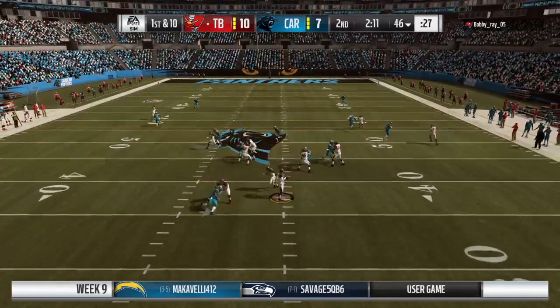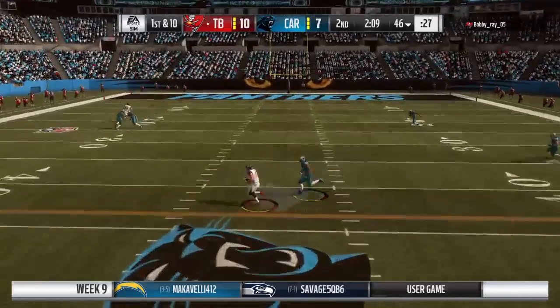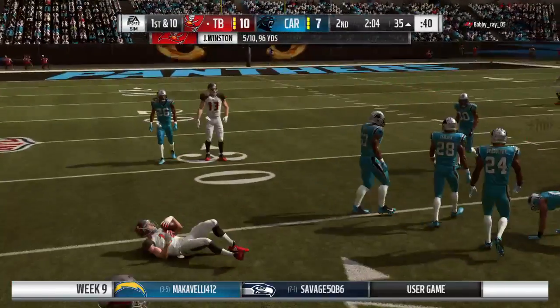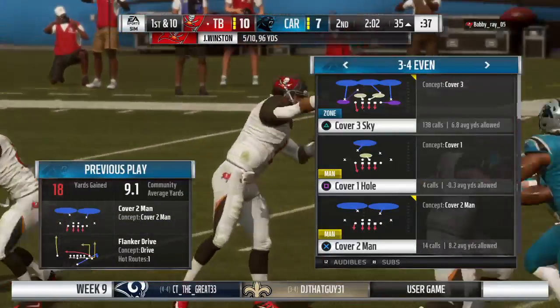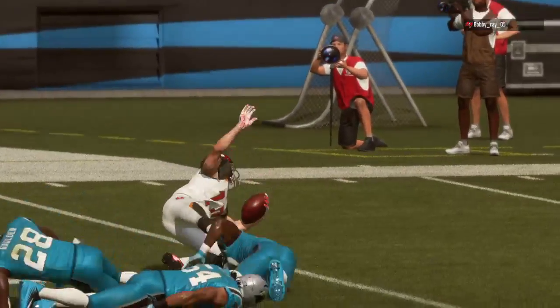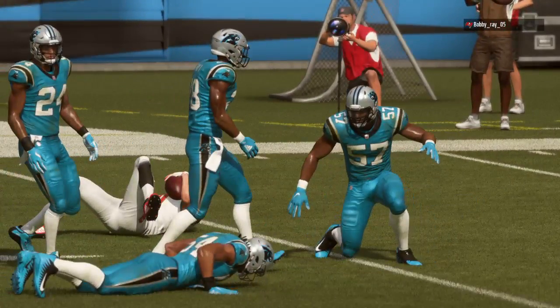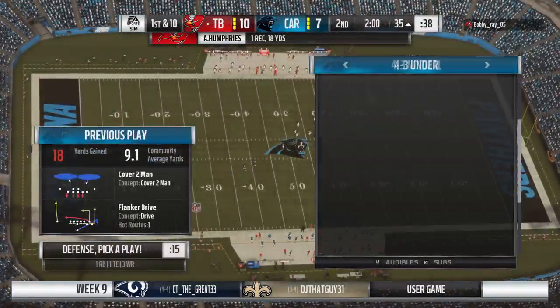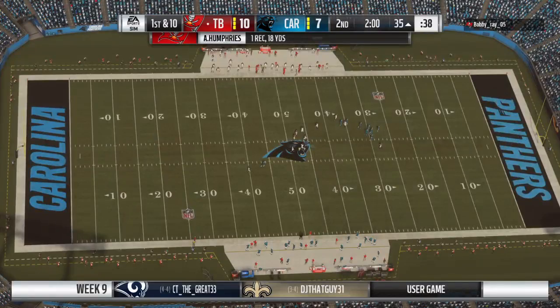To the air again with Winston. It's brought in by Adam Humphries. And he's brought down. Another big hitter there. This one good for 18. Two minutes remain here in the first half.